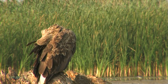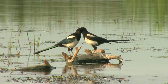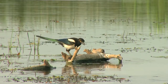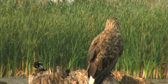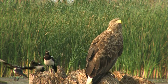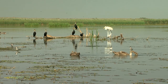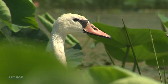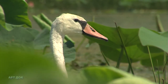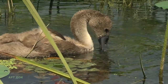The white-tailed eagle is in no hurry, though. The delta is his home, and he doesn't need any other. The Volga Delta is a hospitable home, though. Here, in secret spaces, everybody who needs rest and food can find adequate shelter.